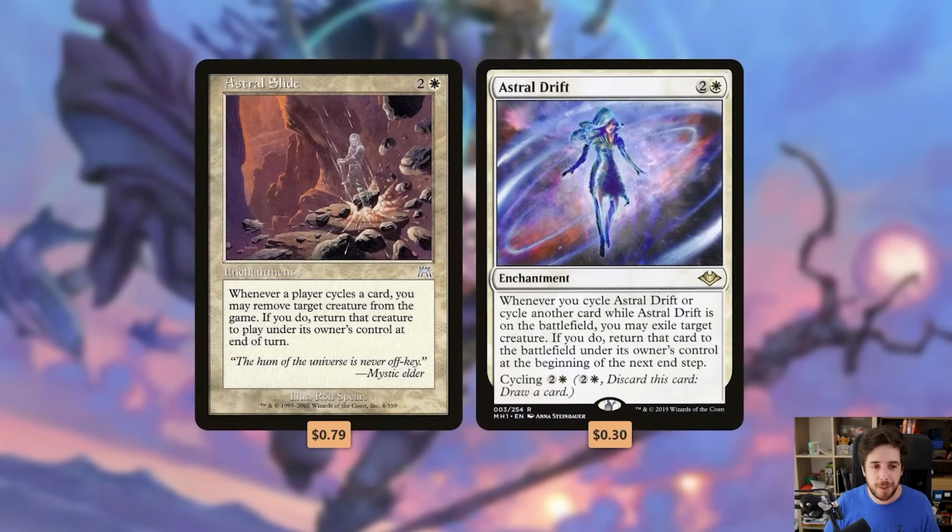So we attack with Zur, and we tutor up either Astral Slide or Astral Drift. Astral Slide and Astral Drift do the same thing. Whenever we cycle a card, we get to exile target creature and then return that card to the battlefield under its owner's control at the beginning of the next end step. So even if we don't have any creatures of our own that we want to be blinking with Astral Slide, we could use this to basically say our opponents never get to play with their own creatures ever, because we're a cycling deck. So we just cycle and then exile all our opponent's creatures temporarily.